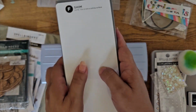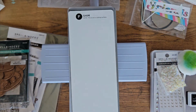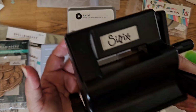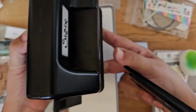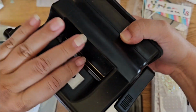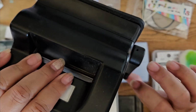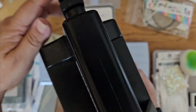Now, one of the things that I was really excited about is that I love my little sidekick. Everybody knows the Sizzix Sidekick, probably, right? This is one of the things that I really like about it: it has the suction cup on the bottom. It has the little lever for you to press down so that it sticks to your table, whatever surface you're trying to work on, and this will not move when you're turning it.